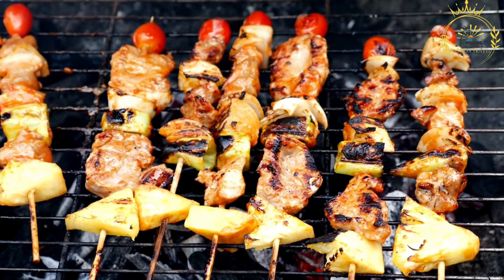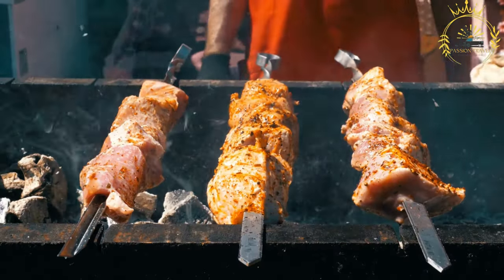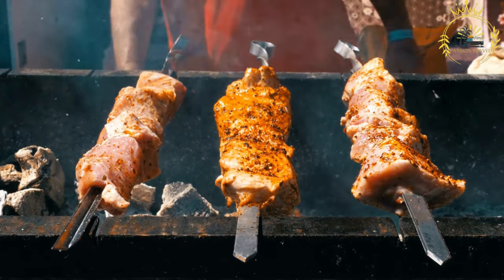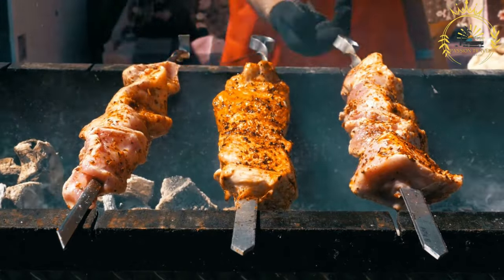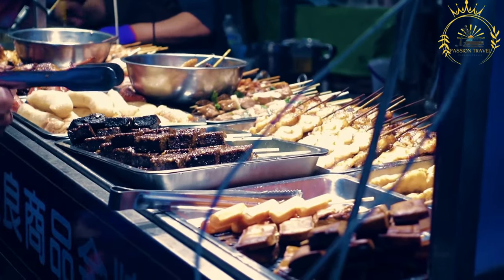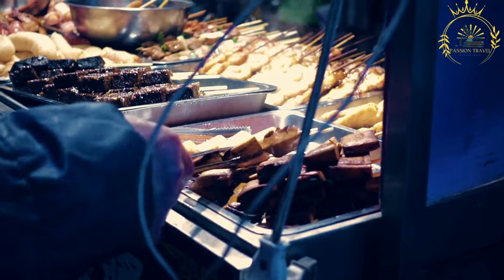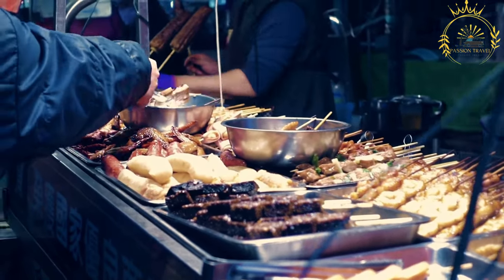Marination. The meat is generously coated with the suya spice mix, which imparts a rich and fiery flavor. Some variations of suya also involve brushing the meat with a bit of oil before grilling. Skewering. The seasoned meat is then threaded onto skewers, either wooden or metal, for grilling. Grilling. Suya is traditionally grilled over an open flame or charcoal grill. The meat is cooked on the grill until it's charred on the edges, imparting a smoky flavor to the dish.